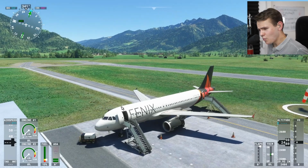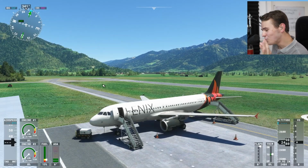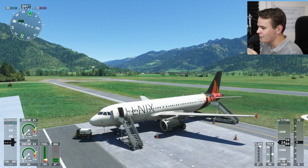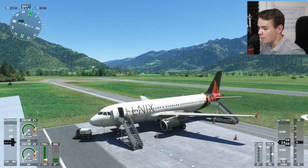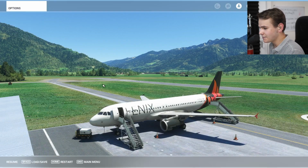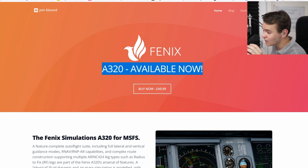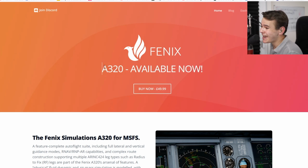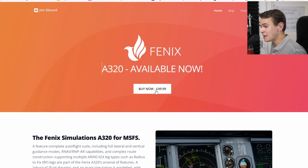Now everybody, we have truly done it now. We've finally reached peak realism here in Microsoft Flight Simulator 2020 with the A320 from FENIX. Yes. Now, most of you guys have probably already heard about this very interesting flight simulator add-on release that was made yesterday by this British developer. Indeed, you can now buy this A320 for £50.